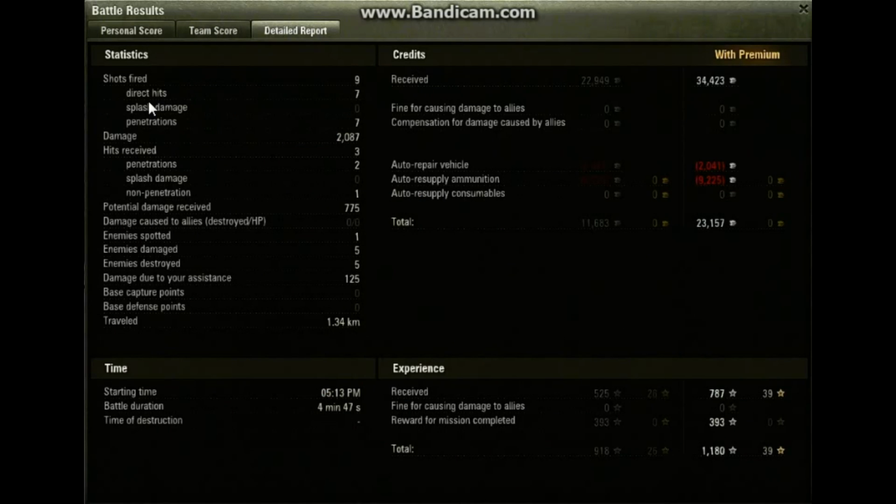We fired 9 shots. 7 of those shots hit and 7 of them penetrated, doing 2,087 damage. We received 3 hits, 2 of them penetrated, so we bounced 1 shot. Enemy spotted 1, damaged 5, destroyed 5, and we did a little bit of assistance.